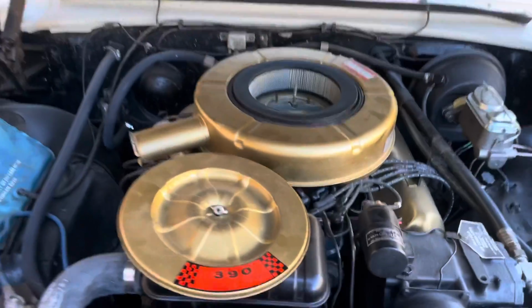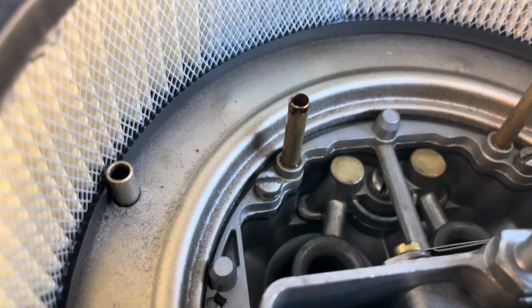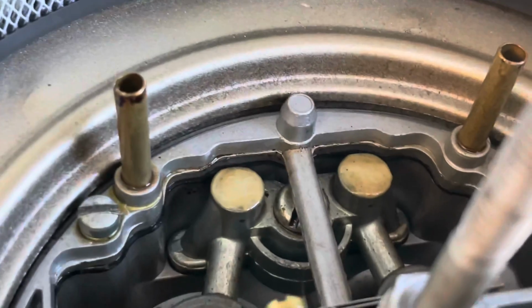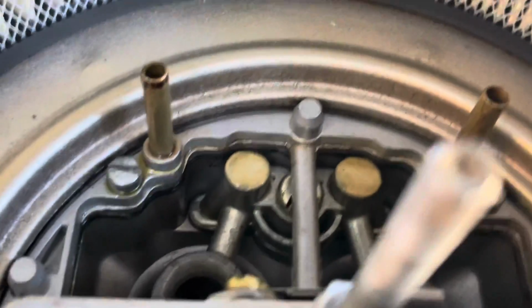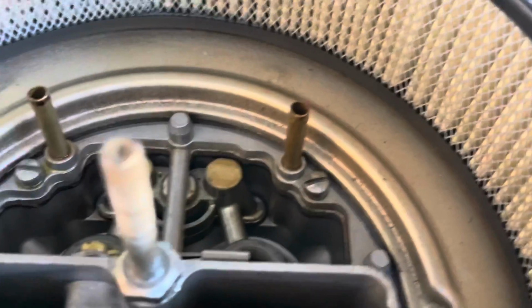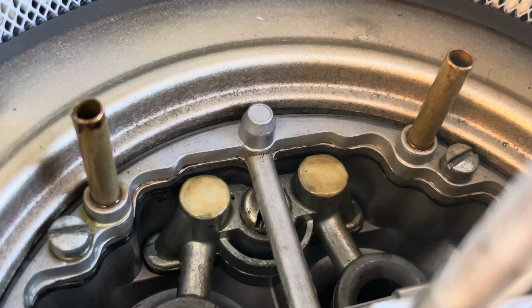Okay, so after driving, note the puddling back here on the secondaries. I hate when people epoxy these things.